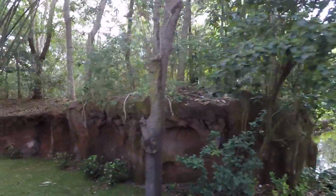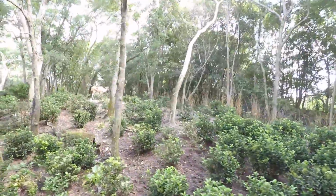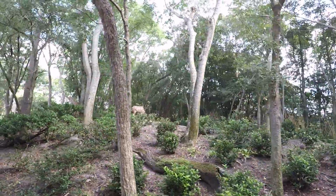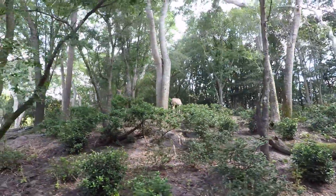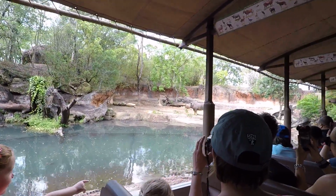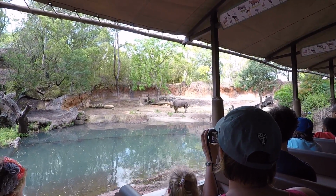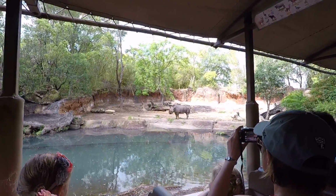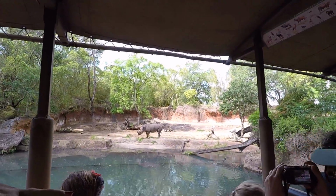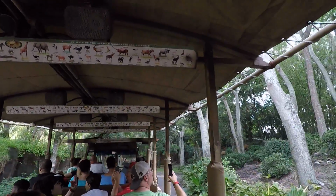Now up on the right of top of this hillside are some kudu. Now these kudu look a lot like deer actually. They have stripes on their bodies, very large ears as well. And then we have this black rhino on the left across the water. Now, black rhinos have a prehensile body part as well. It's their upper lip. And if you can tell, right now it's pushing all that food into its mouth using its upper lip there. It can grab onto things using it. Lots of muscles. There aren't very many black rhinos in the world. There's fewer than 5,000 because of the poaching for the horns they have on their heads.